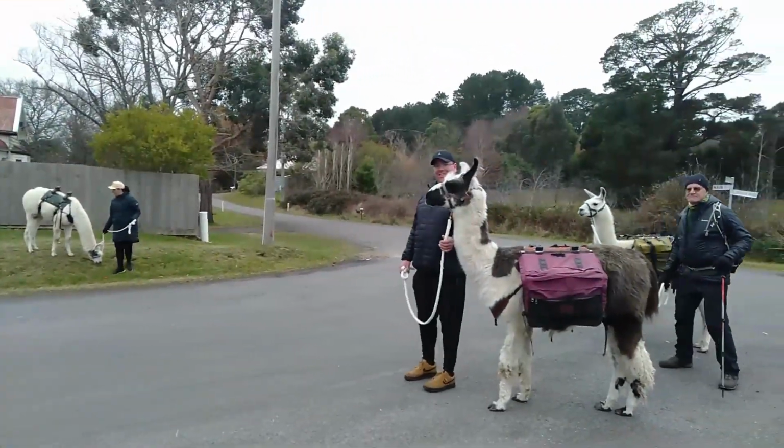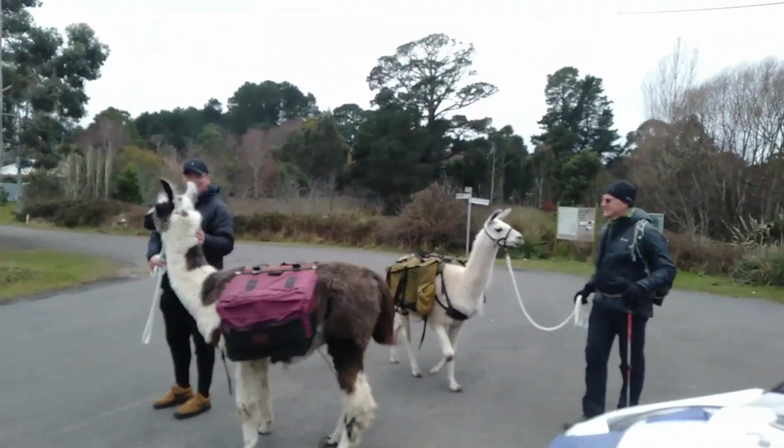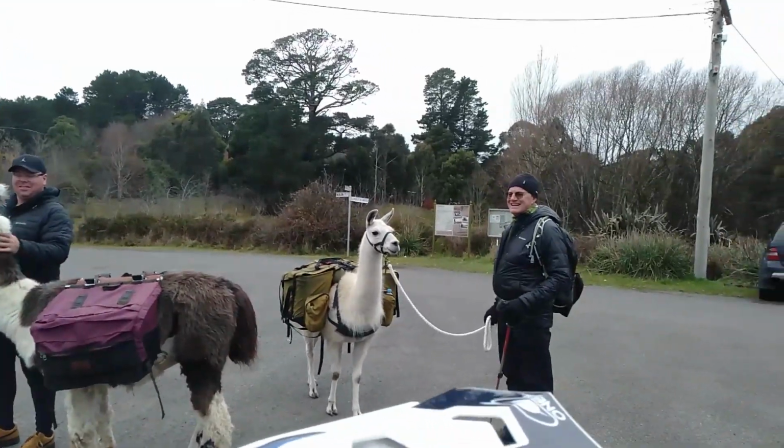So here we have some locals taking their pet llamas or alpacas, I'm not sure what they told me they were, for a bit of a stroll, which was lovely to see.